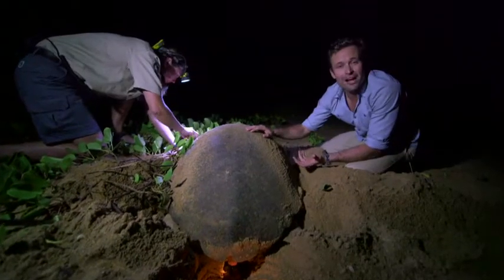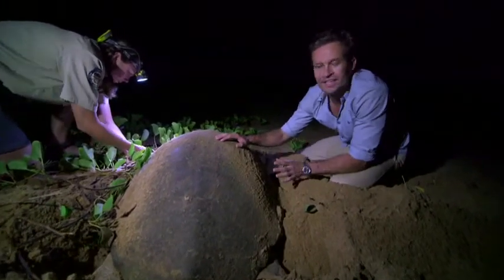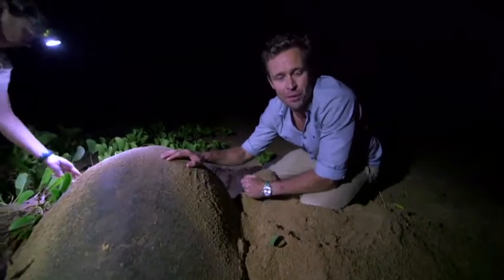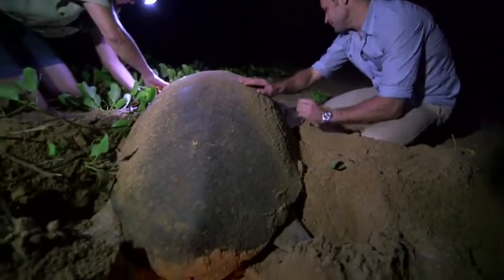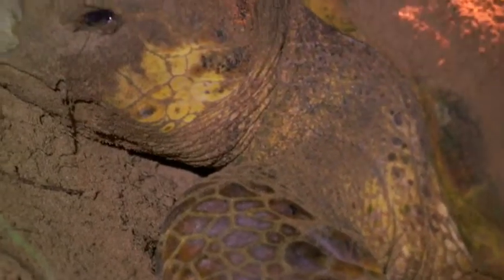What's so remarkable about this particular beach on this particular night is that some of these nesting females will be returning here for the very first time since they were born over 30 years ago. And that's some serious time between visits.